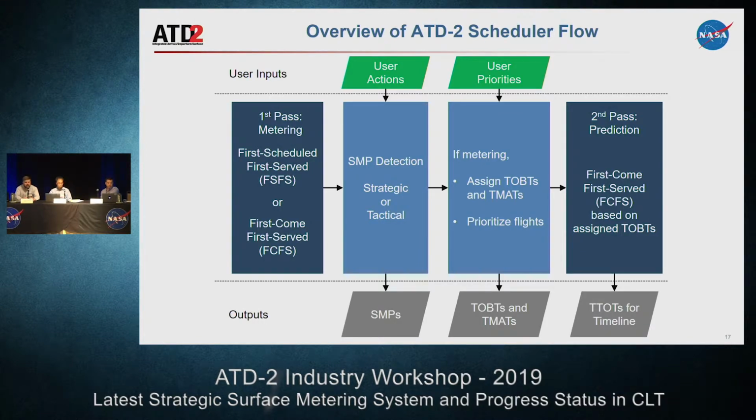So in those prediction passes, the dark blue ones, we predict the flights. Once it has a control time, we predict the flight to take off. In the first pass, we predict the flight to take off at the control time or a little bit before, and we do have a CTD buffer trying to get the flight out there early.